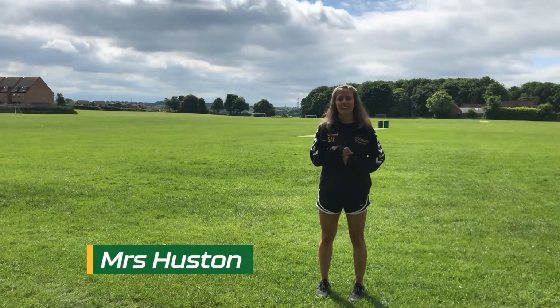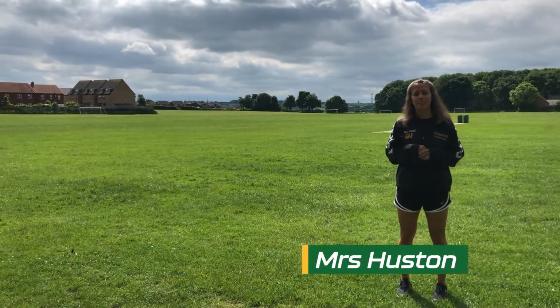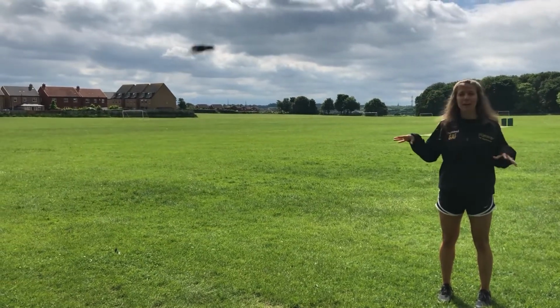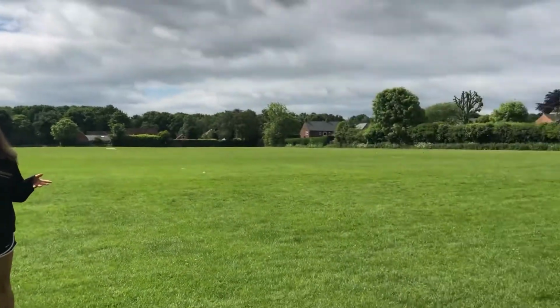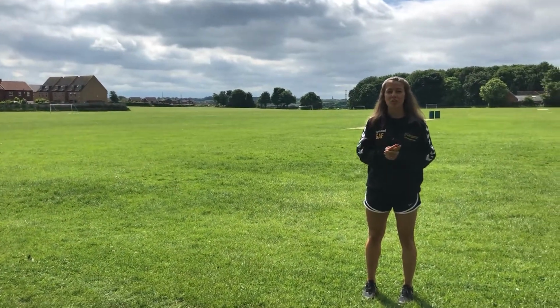Hi everyone, I'm Mrs. Houston, and today me and Miss Zachary are going to show you around lots of different places in our PE department that you will be experiencing when you come up to Wickersley. We're on the field right now. As you can see, it's a massive space. We do lots of activities here after school in the summer and the winter.